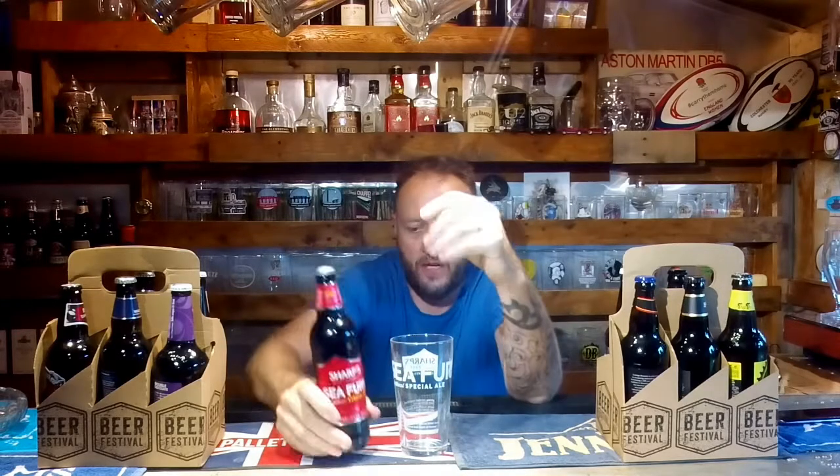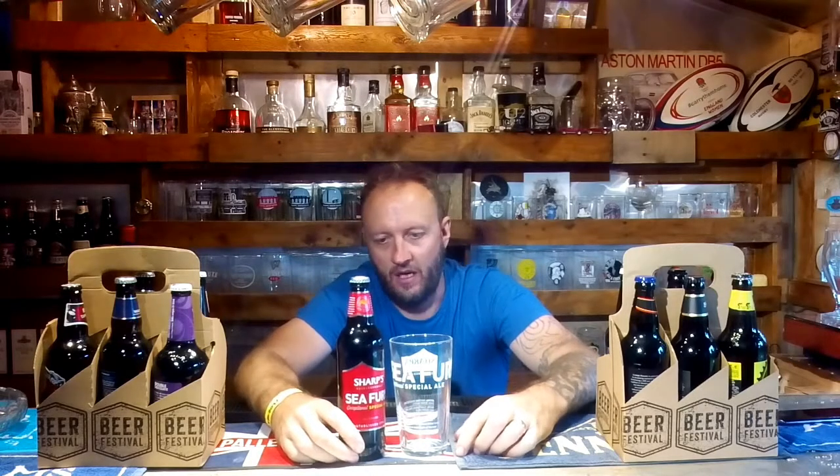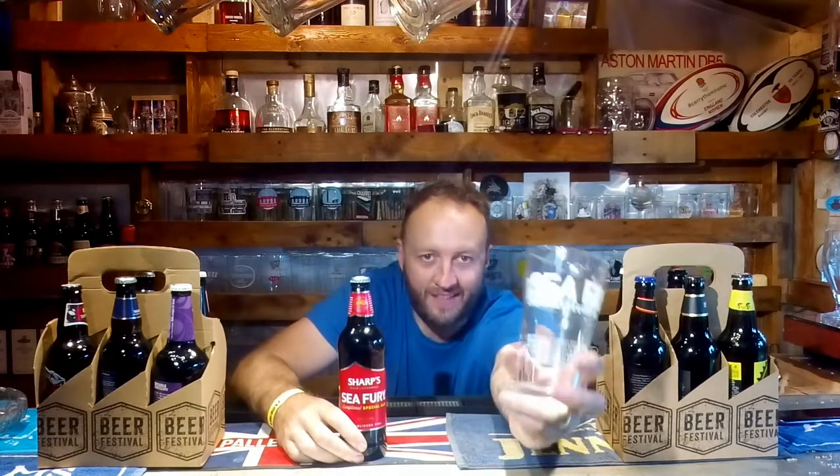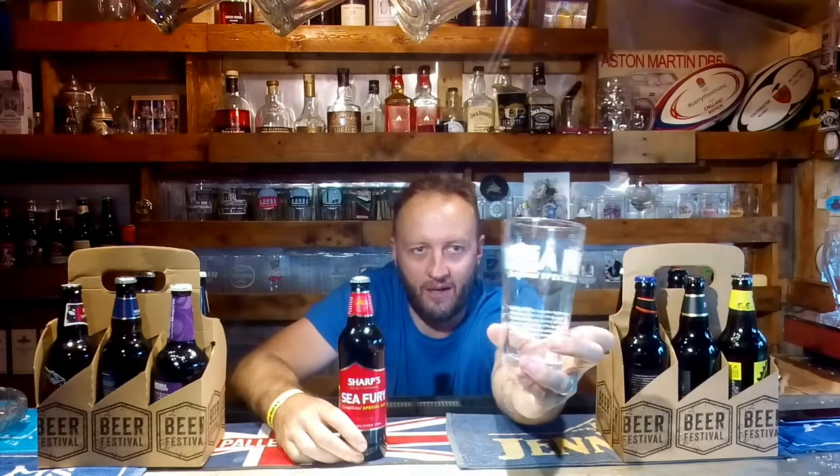Not donated by a brewery, donated by some good friends of mine, Hugh and Helen, and their son Gus, who recently holidayed in Cornwall. While they were there, they popped down to the Sharp's Brewery in Rock and picked up not just a bottle of Sea Fury, but also a Sea Fury glass. Look at that. That is absolutely spectacular.